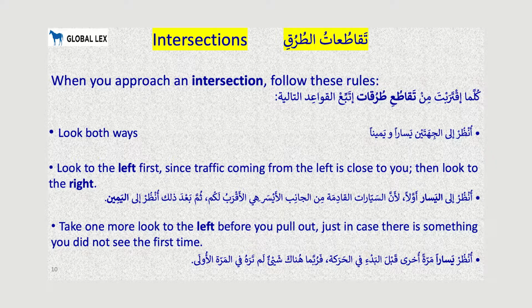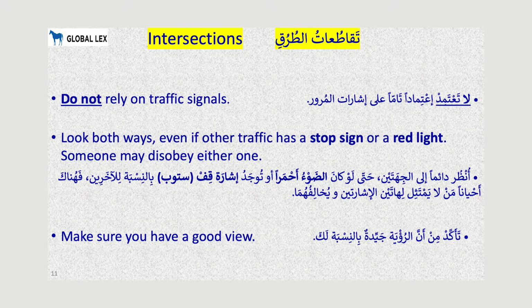Look both ways. Look to the left first, since traffic coming from the left is closer to you. Then look to the right. Take one more look to the left before you pull out, just in case there's something you did not see the first time. Do not rely on traffic signals. Look both ways even if other traffic has a stop sign or a red light. Someone may disobey either one.